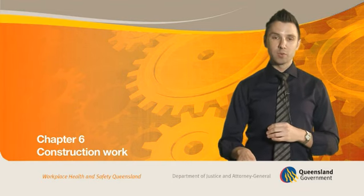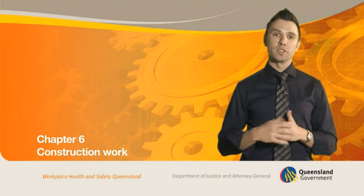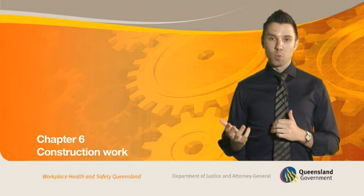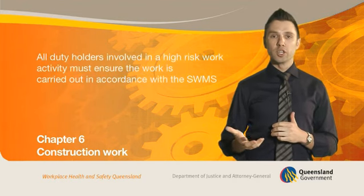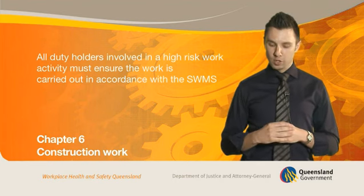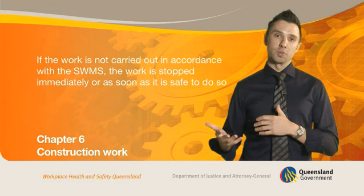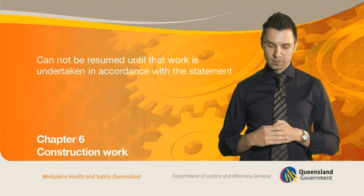The requirements for a safe work method statement are consistent with what we currently have in Queensland, and the details of those will be supported in the Managing Risk for Construction Work Code of Practice. The requirements mean that if you are doing high risk work, a duty holder is required to develop a safe work method statement, and that work needs to be carried out in accordance with that safe work method statement. If that work is not carried out in accordance with the statement, that work must be stopped immediately and cannot be resumed until that work is undertaken in accordance with that statement.